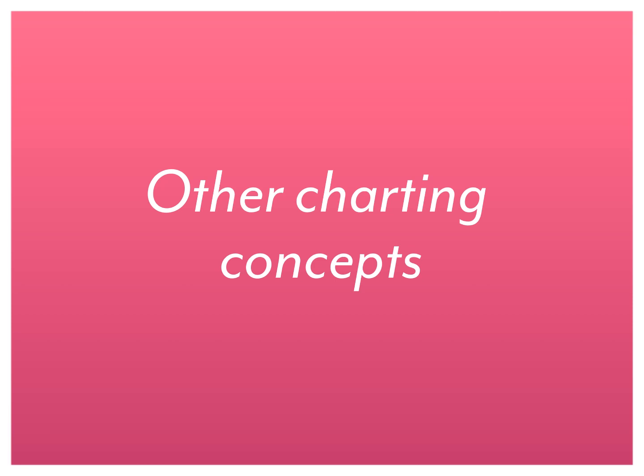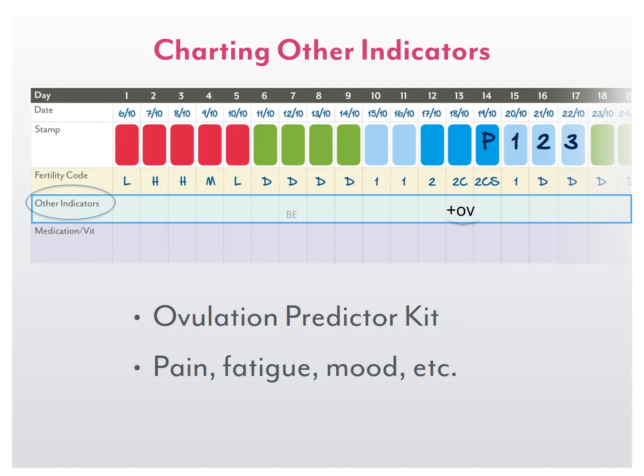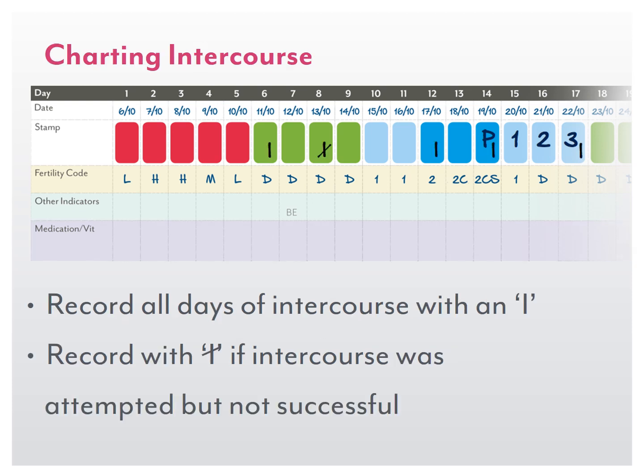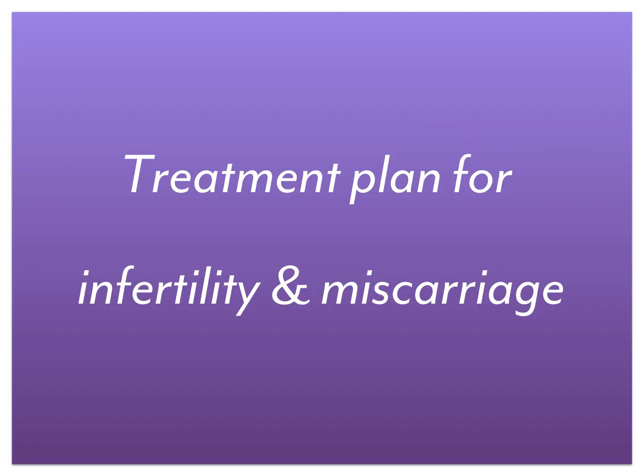Other charting concepts. Under other indicators, you can record a positive ovulation test as shown. We can also record days of pain, fatigue, low mood, and more, using the codes from the back of the chart. You can keep a record of any medications and vitamins you have taken using the codes provided. Record all days of intercourse with an I. Record I with a line through it if intercourse was attempted but not successful.